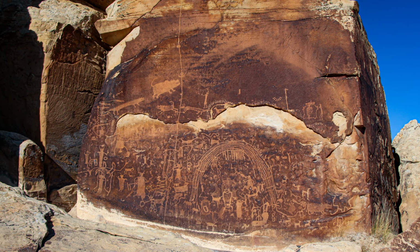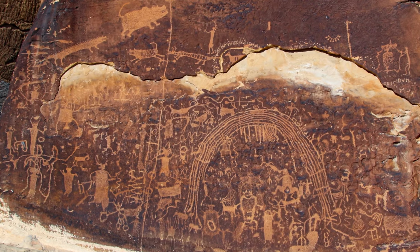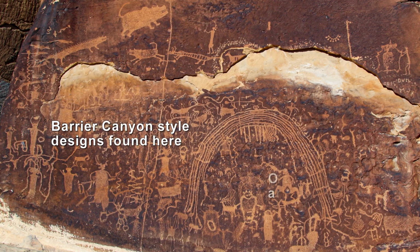Furthermore, it is evident in the panel that the Fremont people were not the only ones that left their art here. Other cultures, both before the Fremont and after, left their distinctive form of inscriptions. The Rochester panel is really a bit of a hodgepodge of rock art, which adds to the complexity of trying to figure out what is being said here.